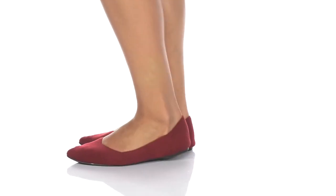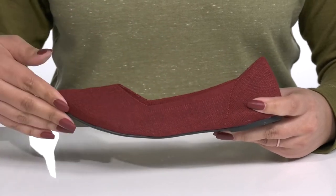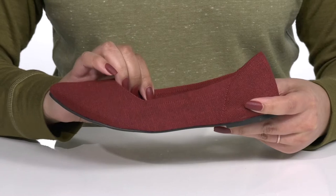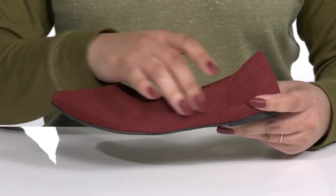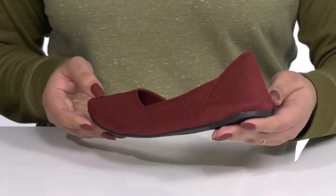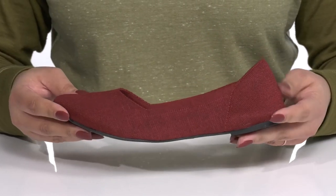Get cozy and comfortable when you wear these shoes by MIA. They feature a textile upper with a pointed toe silhouette and wide open collar that has some stretch for easy slip-on. They have a woven texture from heel to toe, giving you a simple and casual look that's versatile enough to wear with skinny jeans or even dress slacks.